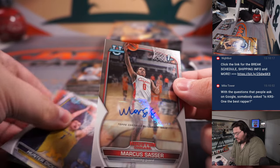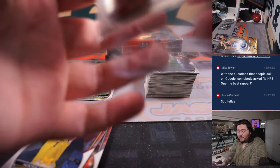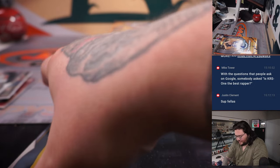And our first auto going to be Marcus Sasser. Marcus, spot M. That's going to go to Nathan. What's going on, Justin?